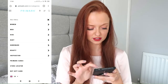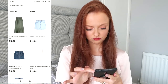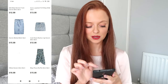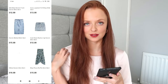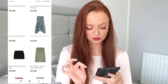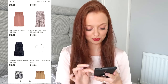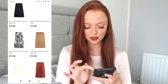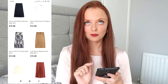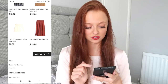Right, let's have a look at skirts to see if they're any better. Clothing, skirts. Your basic skirt, basic denim skirts. I quite like the denim belted mini skirt. That's pretty cool. I'd wear that with something like a puff sleeve, milkmaid style top, and some nice sandals. I don't know why we've got a t-shirt in here, but hey ho. Oh, that light brown belted utility midi skirt is very similar to one that I got off H&M. I bought mine for £12. However, when I went back on to get you guys the link, it dropped down to £6. So that is pretty good.